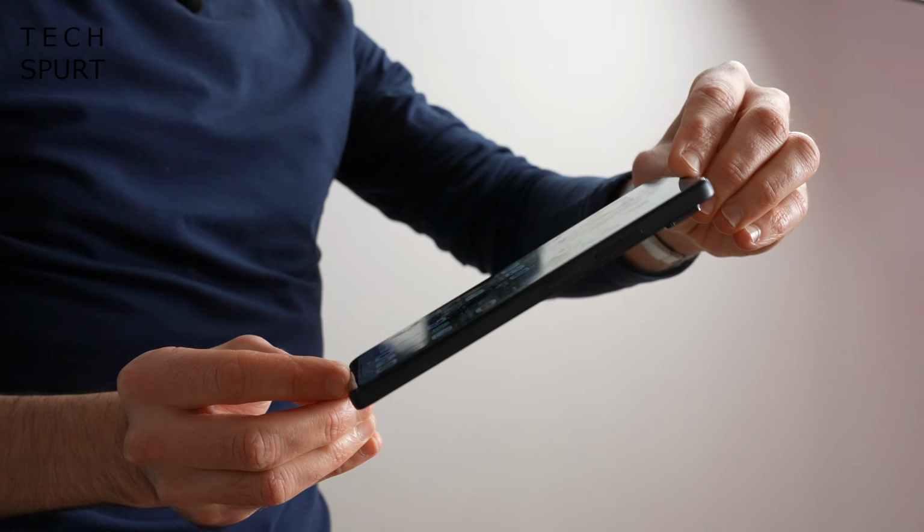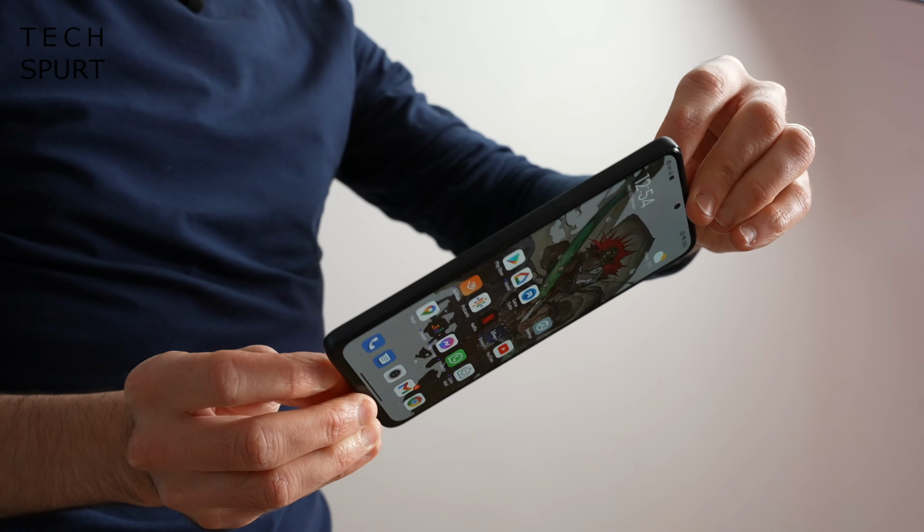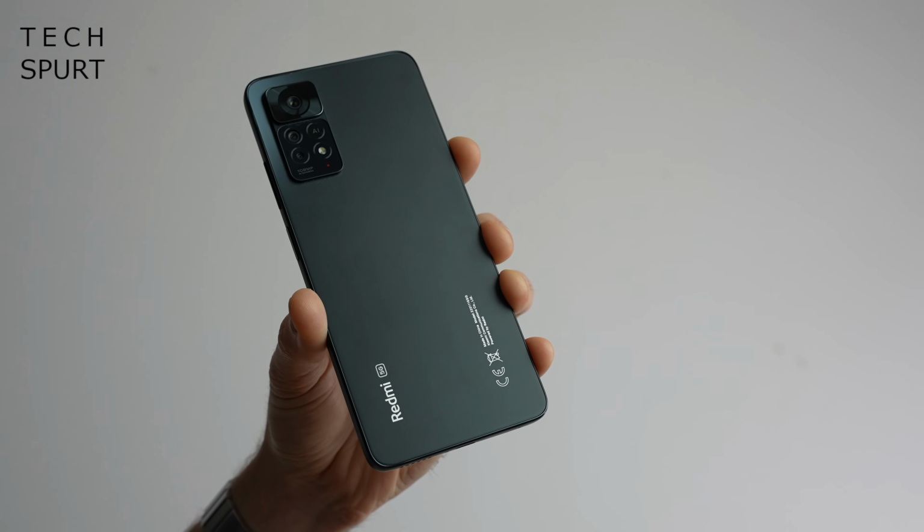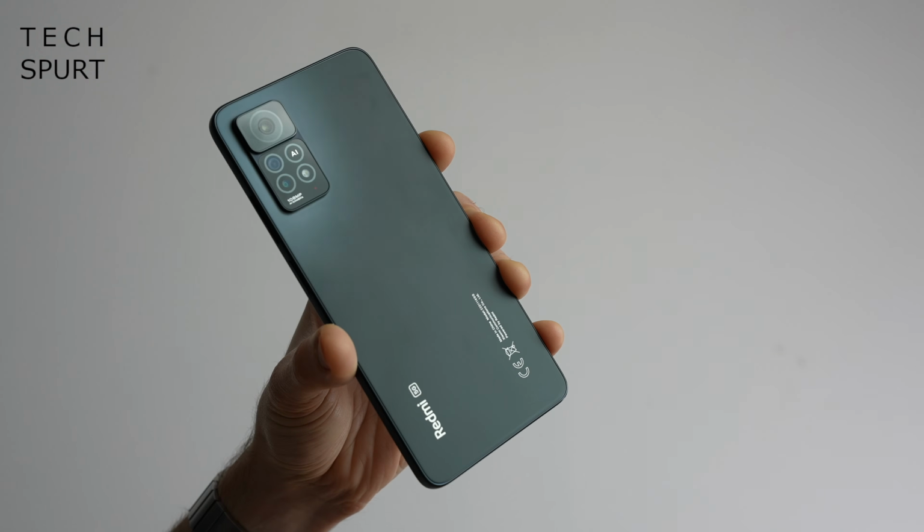Oh, and this budget blower is also IP53 splash resistant as well, so no worries if you get caught in a sudden sharp downpour as I have this past week. So overall, yeah, it's unmistakably a budget smartphone, but the design is smart enough and you've got a small selection of colours if this here grey finish doesn't exactly get your naughty bits buzzing.